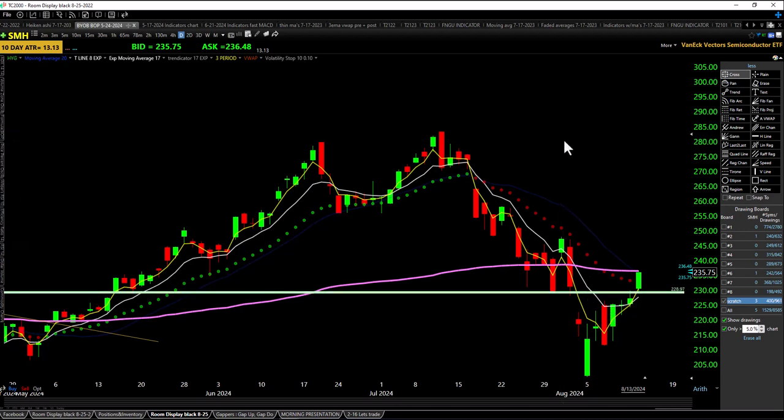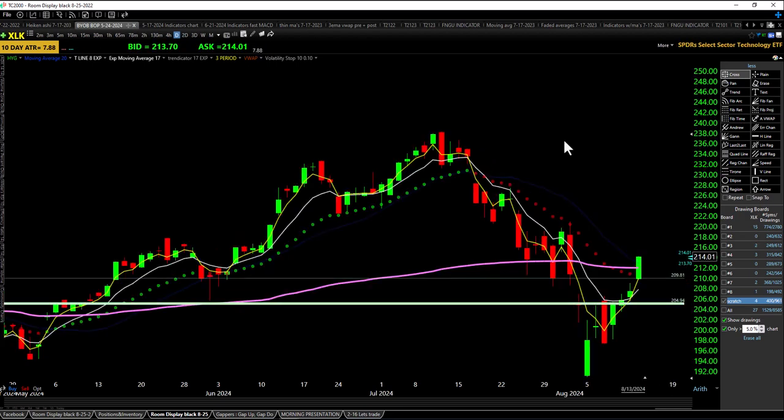All right, so let's take a look at XLK, technology sector. Again, still in a downtrend till we take out this high. So I really feel like it's probably a good possibility we put in a higher low on a lot of these sectors like XLK and SMH, and then we put in some higher highs. That's kind of what it's looking like it may do. Unless, of course, CPI comes out tomorrow and the markets go bananas and they take out these highs. That could happen too.